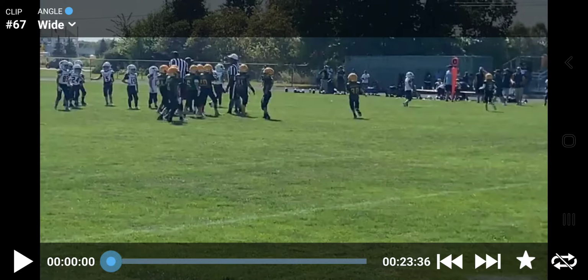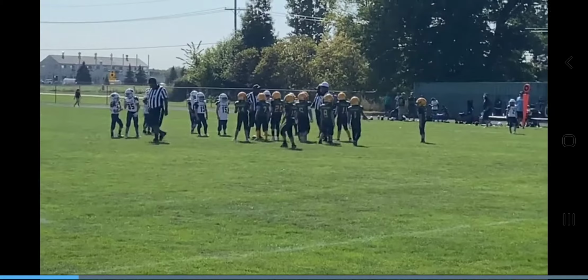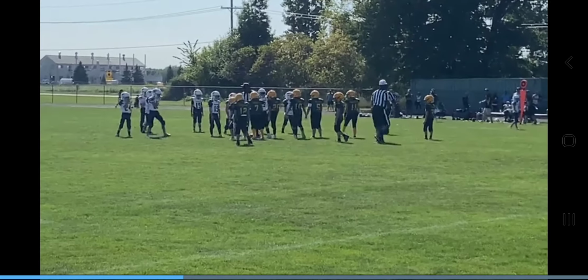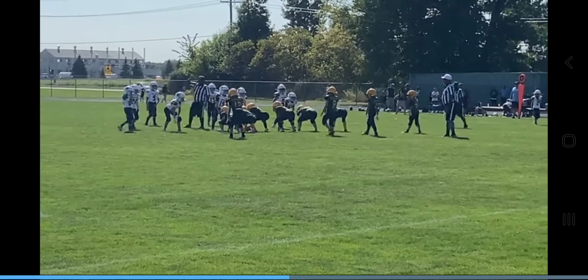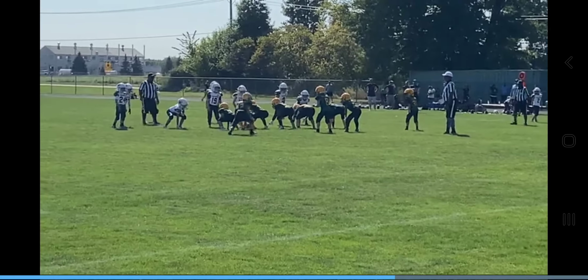Now, like I said, with that shotgun with two wide receivers, they only throw out of it. This is just a deep throw. They run two wide receivers out to one side, and then they throw it to that side. Cornerbacks, stay home. Safeties, stay deep. Do not let anyone run past you. Their quarterback has a good arm. He can throw it deep. He's going to throw it deep over to the right side on the one wide receiver.